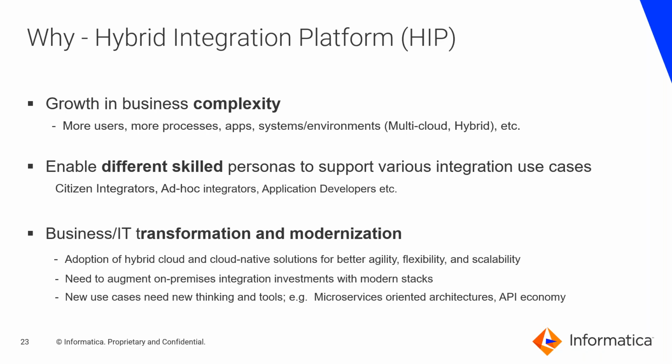So the current band of these on-prem integration technologies might really fall short in their capabilities to deal with some of these emerging use cases, like cloud data warehousing and cloud data lakes. And hence they need to be complemented with these new types of technologies like integration platform as a service.